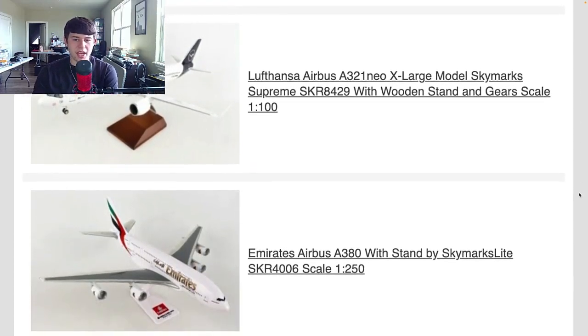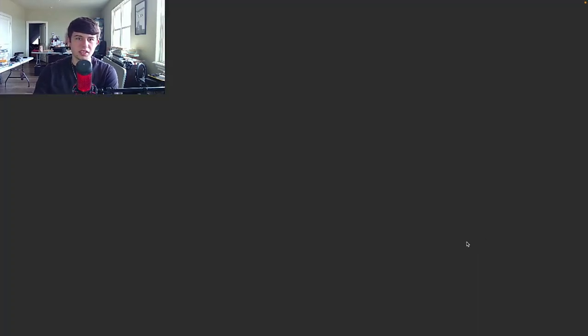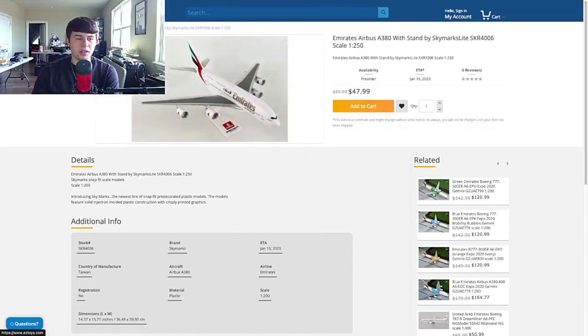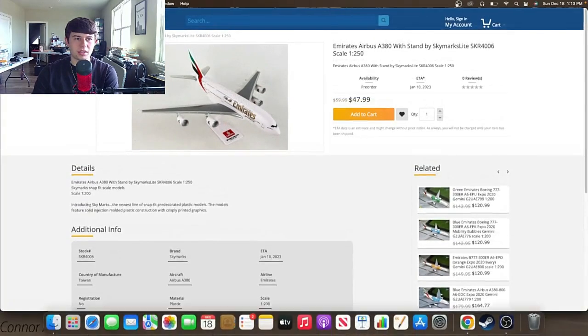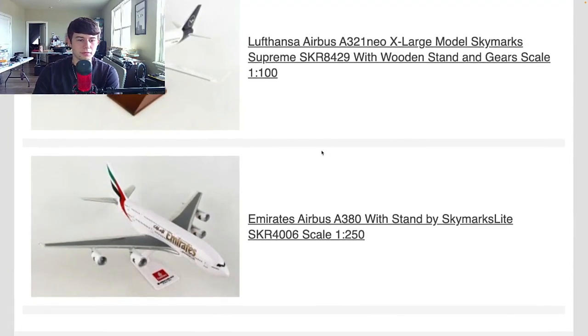Emirates Airbus A380, 1 to 250. This is going to be Sky Marks Light. Not sure what the tail number is, but a pretty good aircraft. And if you're looking for something a little bit smaller and more affordable than like a Gemini, for instance, probably about $47. Yeah, that's a pretty good deal for one of these. If you're looking for something decent just to put on your desk or just something to look at, pretty good deal there, especially for the price.